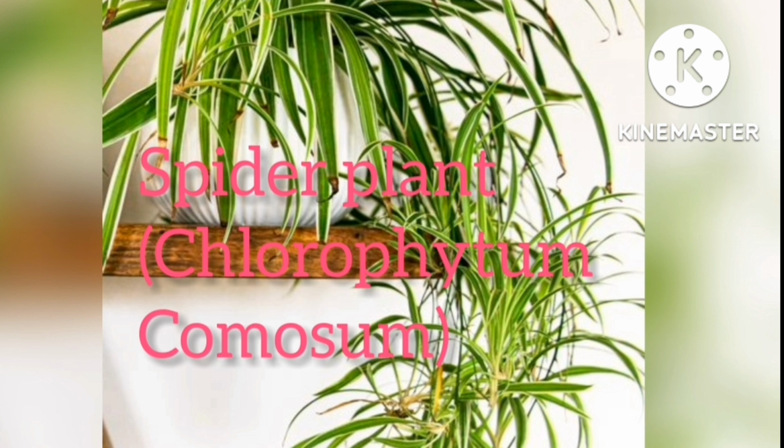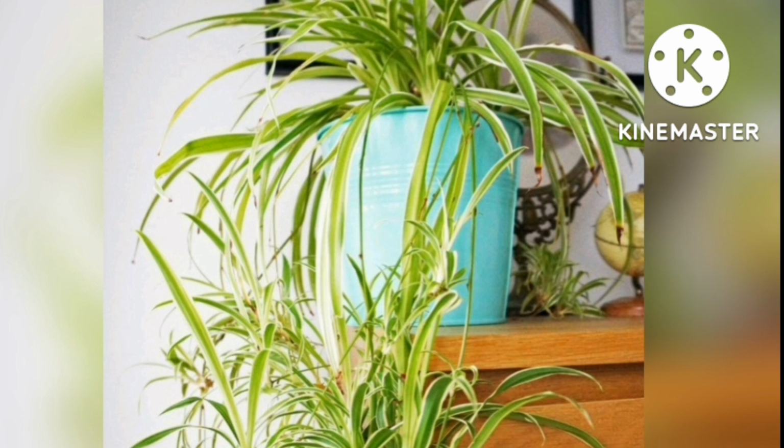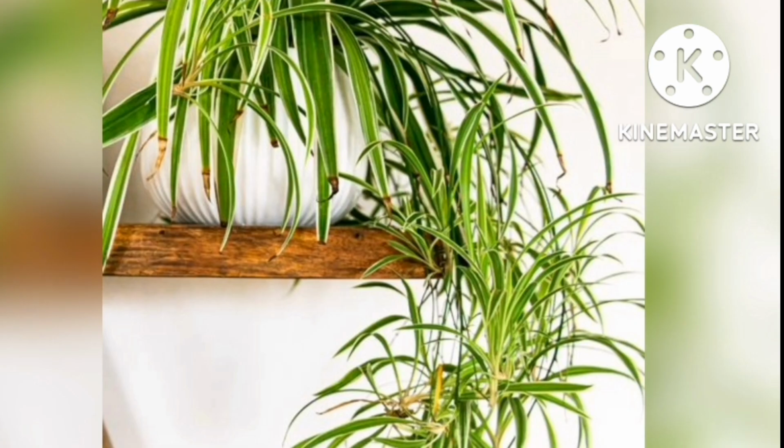Spider plant. Hands down, this is one of the most popular houseplants and is extremely easy to grow. It actually can stand up to a lot of neglect and will thrive in indirect sunlight.